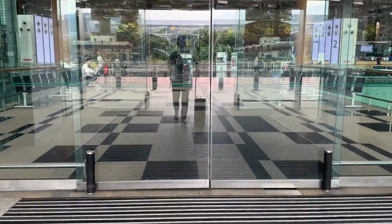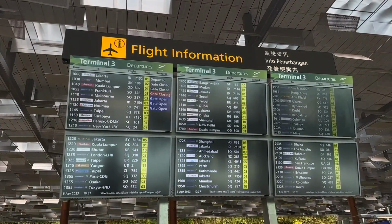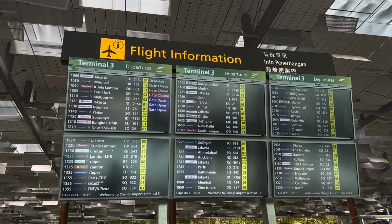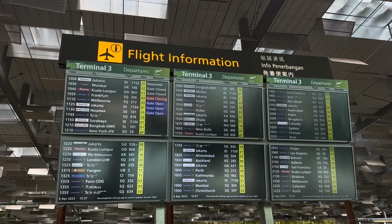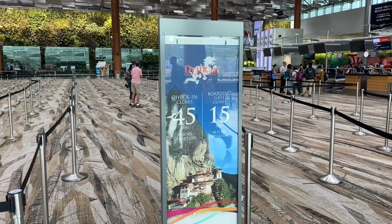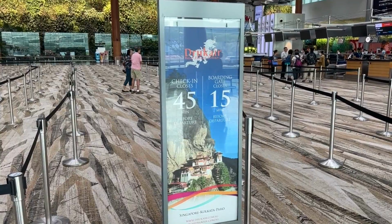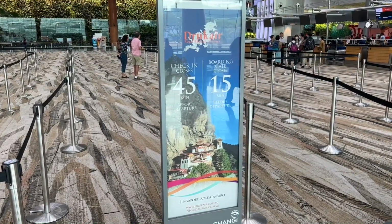Our trip begins at Singapore's Changi Airport here in Terminal 3. The only airlines allowed to operate in Bhutan at the moment are the two national carriers, the first one being Bhutan Airlines, and the second being their flag carrier, DrukAir, which is what we'll be traveling on today in business class. There's also going to be some timestamps down below to help you sort through the video and find the exact content that you're looking for.